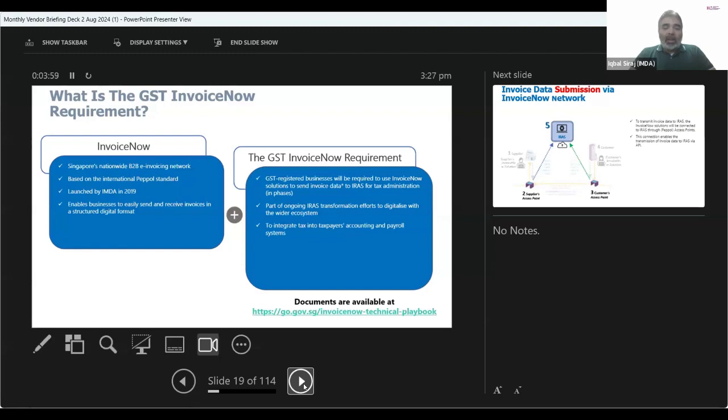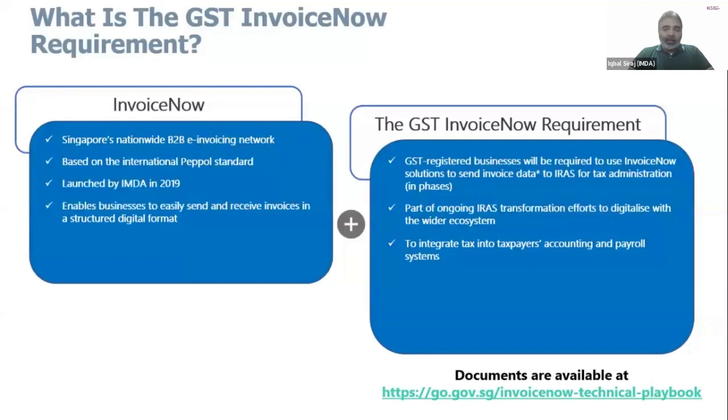Okay, so InvoiceNow, as many of you may know, is Singapore's nationwide e-invoicing B2B network. InvoiceNow allows businesses to send and receive invoices and associated documents like purchase orders between companies, financing or accounting systems. This is based on the international PEPPOL standard and has been in market for the last 5 years. We've got over 60,000 businesses already registered, with a number of them using it. Now, moving forward, IRAS has required that GST registered businesses use the InvoiceNow solution to send their invoice data for tax administration purposes. This is part of IRAS's aim to digitalize the GST reporting functionality.